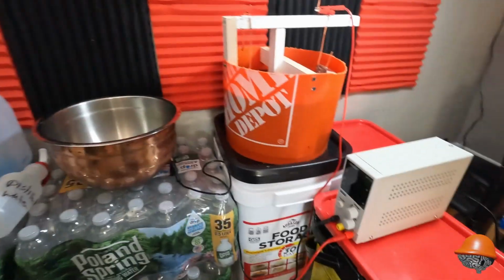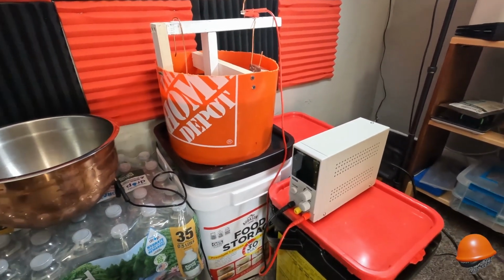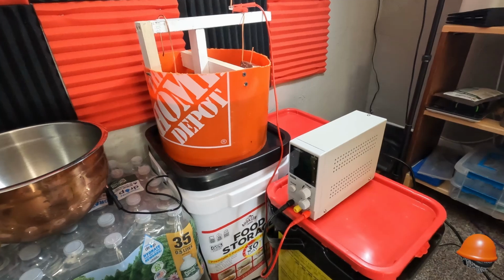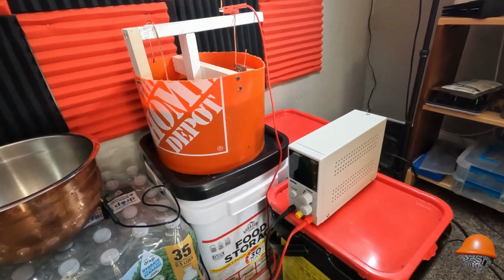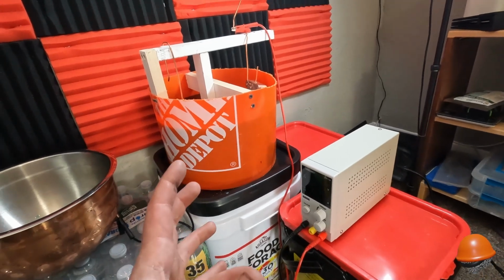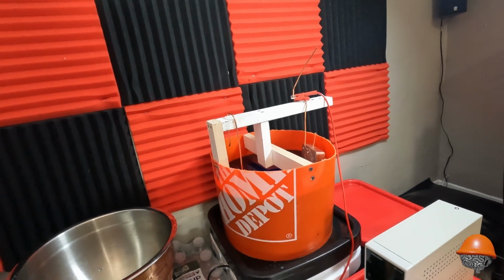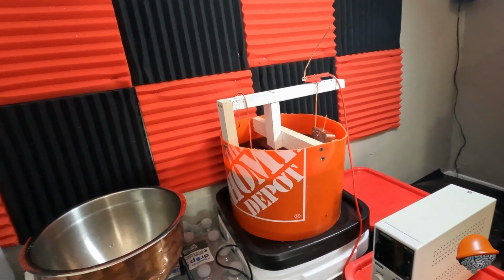But yeah, I've been messing with voltages a little bit. I ran it at 10 volts last night while I was sleeping, and man, we got some crystals. This morning when I woke up, there were some pretty decent sized crystals, but as soon as I touched the wire, they broke and fell off right to the bottom. And I was like, crap.